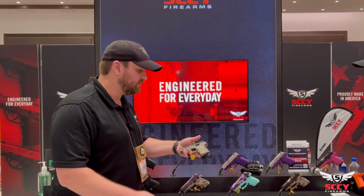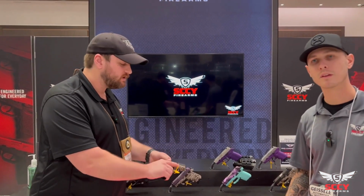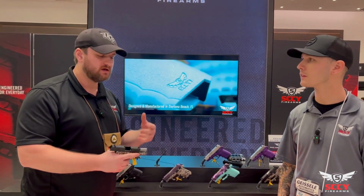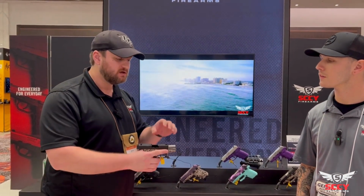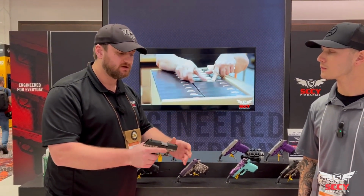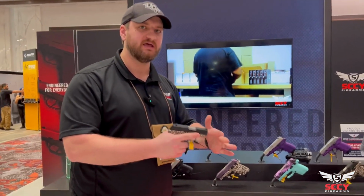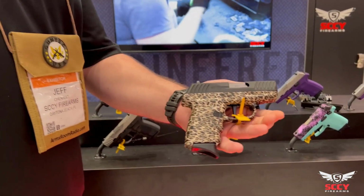All of our guns now have our patented quad lock system. It's a derivative from old school tool making. Trying to hold anything round repeatedly, you can't do without what's called a V-block. So essentially, you have an included V-block system in the slide, so that way when you go into battery, it'll always repeatedly locate into the slide for more repeatable shots. So a lot of good stuff we have going on here.